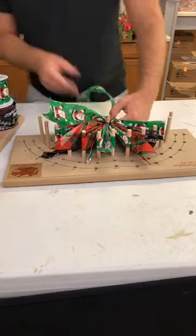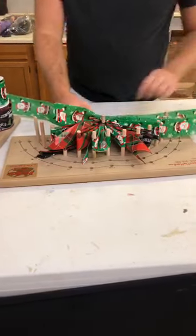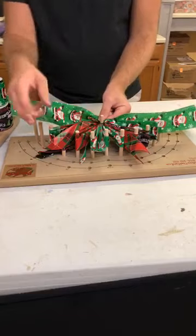Teresa says she's sitting here sewing fabric pumpkins while you're making Christmas designs. Well, girl, we got to get this Christmas in July out of my system because I need a little bit of a boost because it's coming.